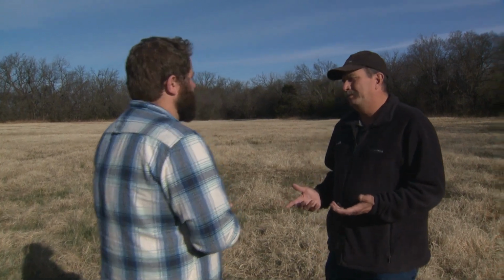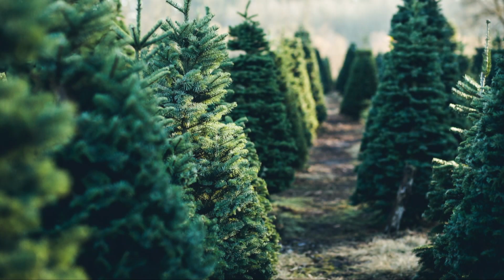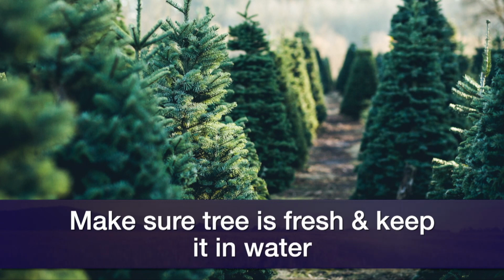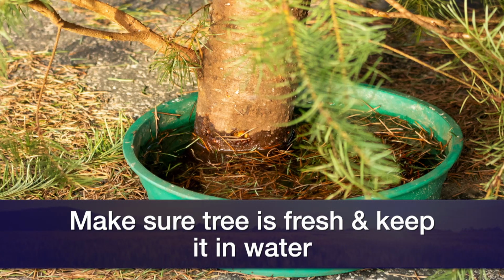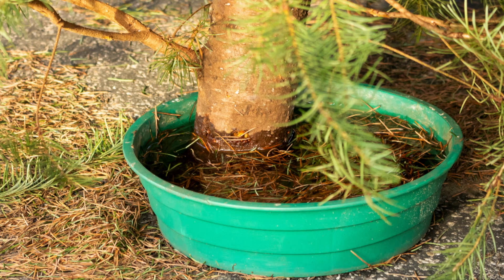Yeah, so if you're going to be using live trees within your house, make sure that you pick a tree beforehand that's not already dried down, that the needles or leaves aren't starting to fall off of it. The fresher the tree, the better. Make sure you put that tree in water and keep adequate water in there to keep it as moist as you can.